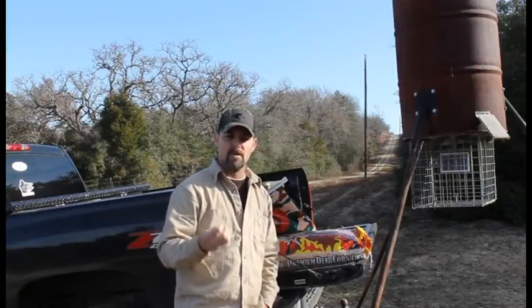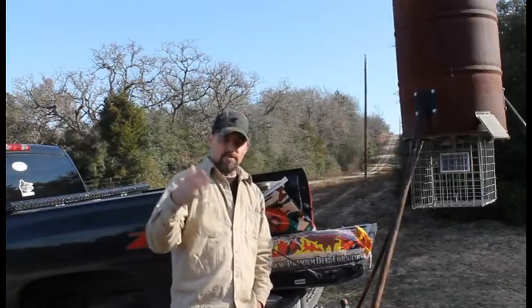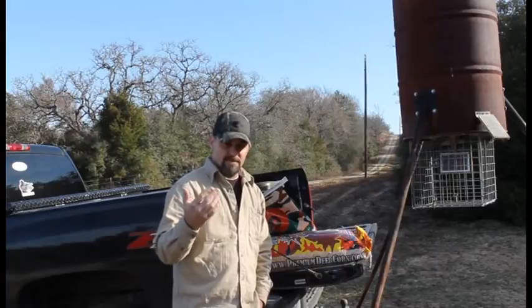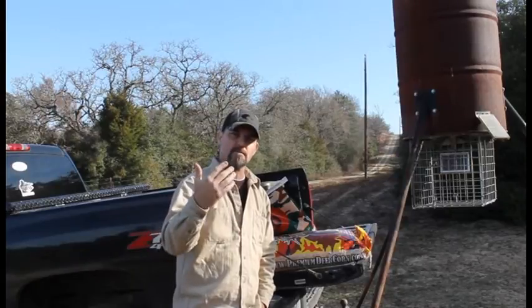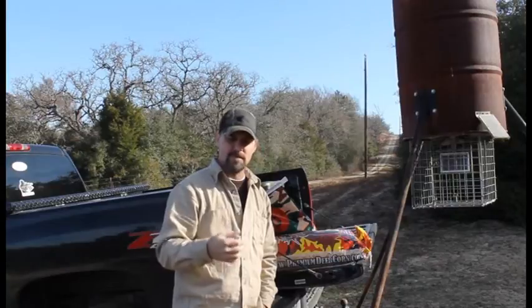Leaving the property alone and having a stealth approach to it when you come onto the property and not disrupting a lot of things with four-wheelers, etc. We could all go on forever about that stuff. Is what's going to play the majority of a role in success when it comes to consistently seeing game, a lot like deer, I think more so than deer.